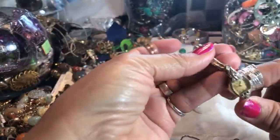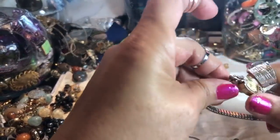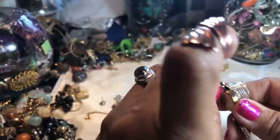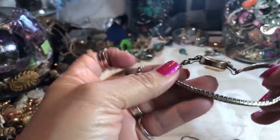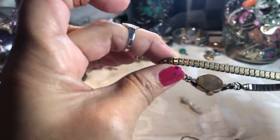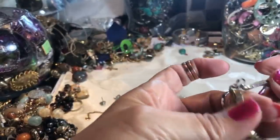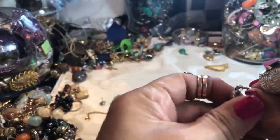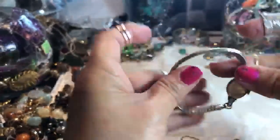Another vintage watch. This one. Sometimes these are gold too, guys. Last time I found that Bulova that was 14. And then I have even found, someone showed in a haul or something, that even the stretch band can be gold. So don't dismiss those. This is marked back here. I don't know what it says. So let's read it together.